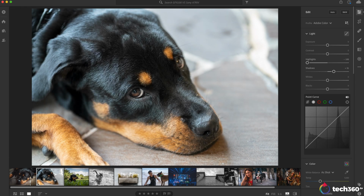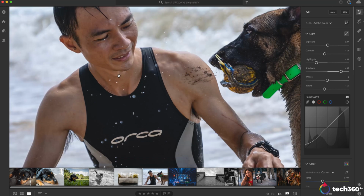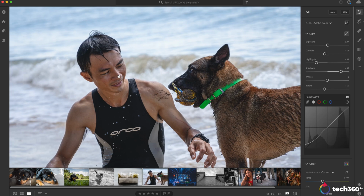No issues at all. Here's another photo of my dog trainer, Fu Wong, and his dog as well. And I love this image. I love the feel of it. This is with the 2470. Again, this is the Sony. I mean, is it pin sharp? No, it captures what you need to capture, but you get the feel there. And sometimes the feel is more important than being a pixel peeper.